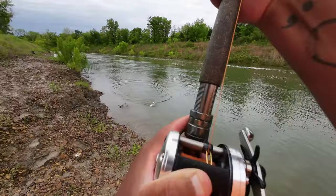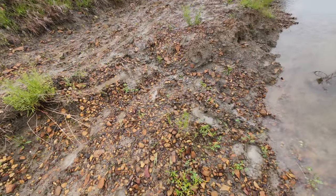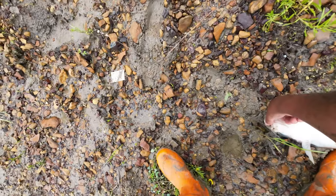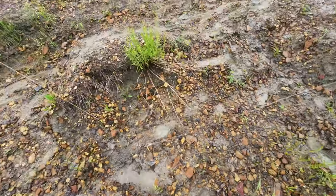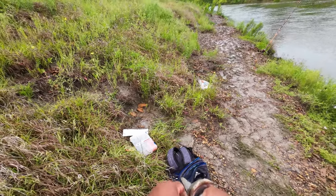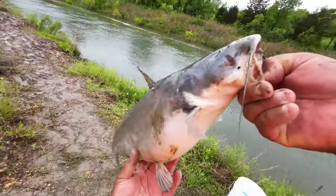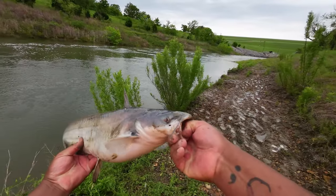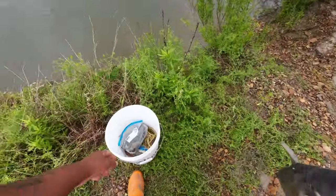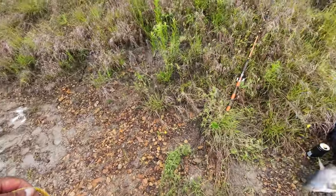She's a pretty one though. Got him. Good bait. There she is. Caught him on a pretty nice size shad. There he is, guys. Something happened to his eye, but he is pretty. I'm only gonna take about 5 fish today, though. I'm not taking that many.